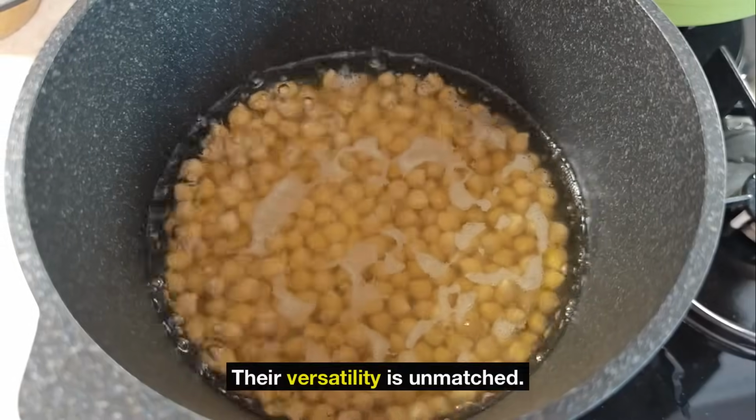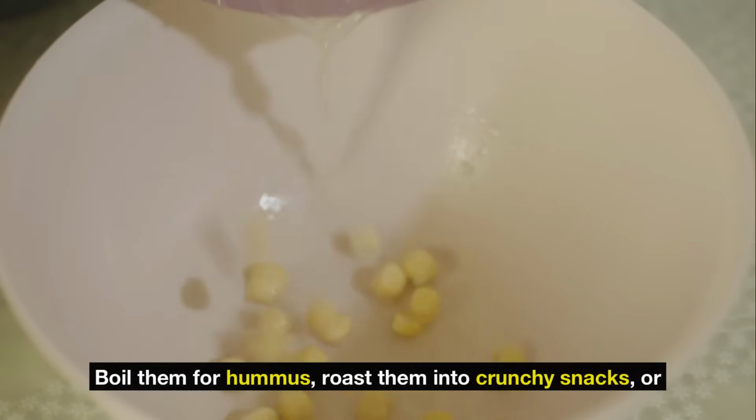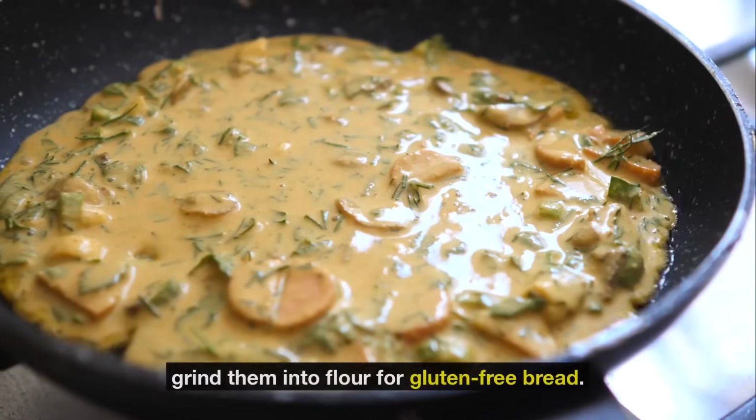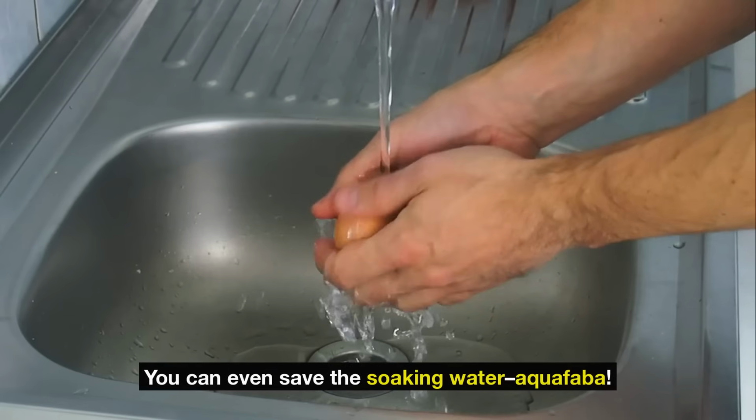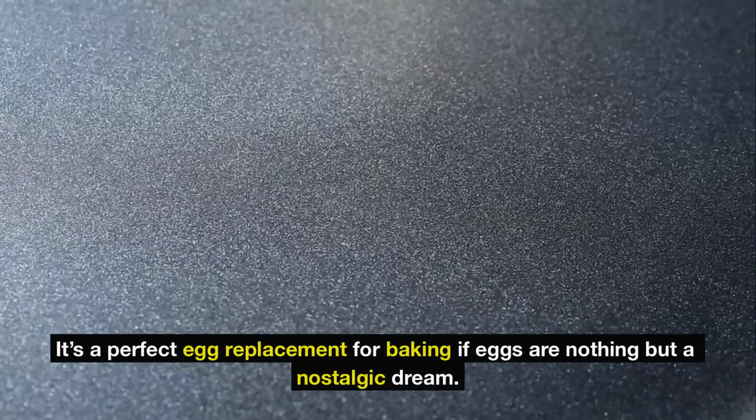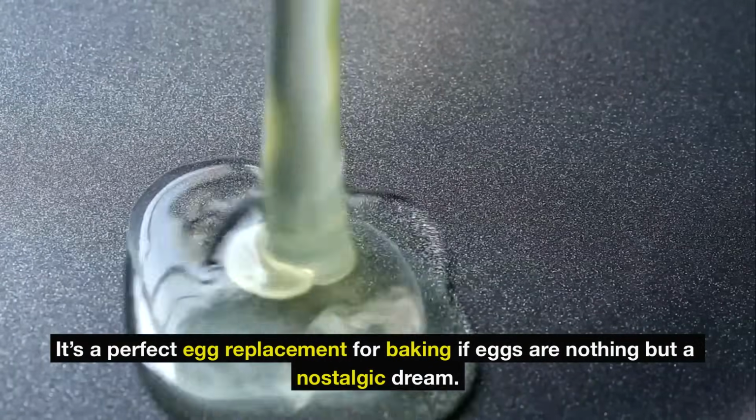Their versatility is unmatched. Boil them for hummus, roast them into crunchy snacks, or grind them into flour for gluten-free bread. You can even save the soaking water, aquafaba. It's a perfect egg replacement for baking if eggs are nothing but a nostalgic dream.